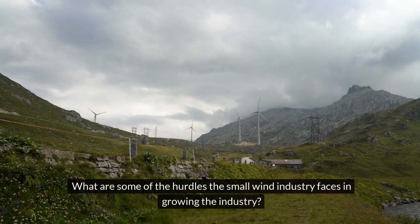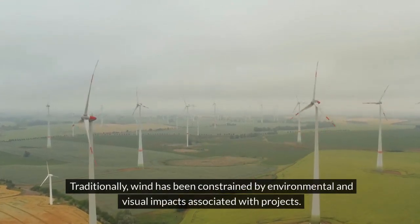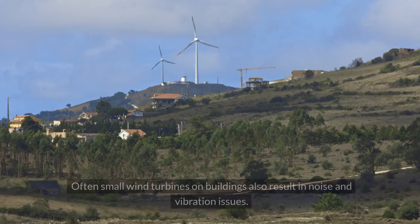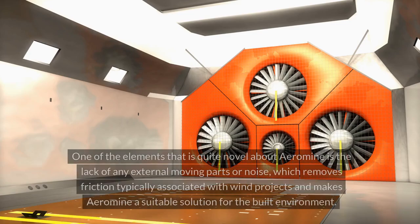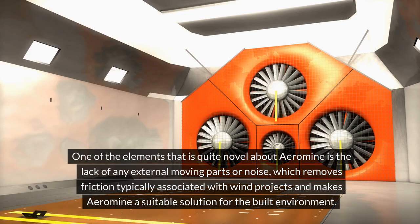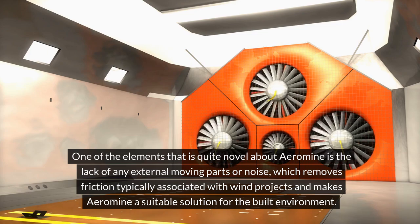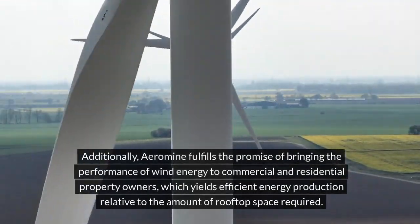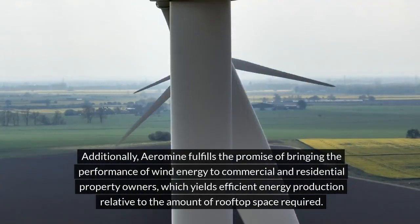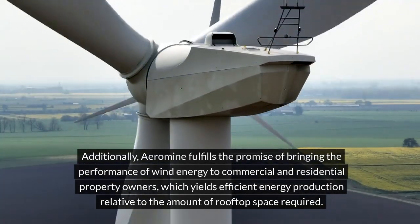But now the main question is, what are some of the challenges and hurdles small wind energy faces in this growing industry? Traditionally, wind has been constrained by environmental and visual impacts associated with the projects. Often, small wind turbines on buildings also result in noise and vibration issues. One of the elements that is quite novel about Aeromine is the lack of any external moving parts or noise, which removes friction typically associated with wind projects and makes Aeromine a suitable solution for the built environment. Additionally, Aeromine fulfills the promise of bringing the performance of wind energy to commercial and residential property owners, which yields efficient energy production relevant to the amount of rooftop space required.